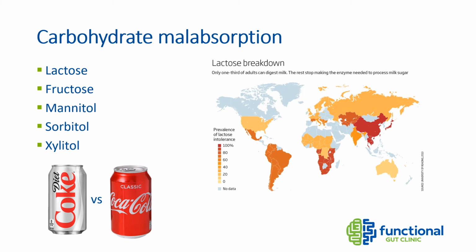Lactose is the sugar found in dairy products, and as a child, most of us produce the enzyme lactase to digest lactose in breast milk, but as we get older, some of us lose the ability to produce this enzyme. This is very common in African and Asian populations. When lactase isn't produced, lactose, the sugar, cannot be broken down, and therefore it arrives in the colon where it's fermented and causes these symptoms.